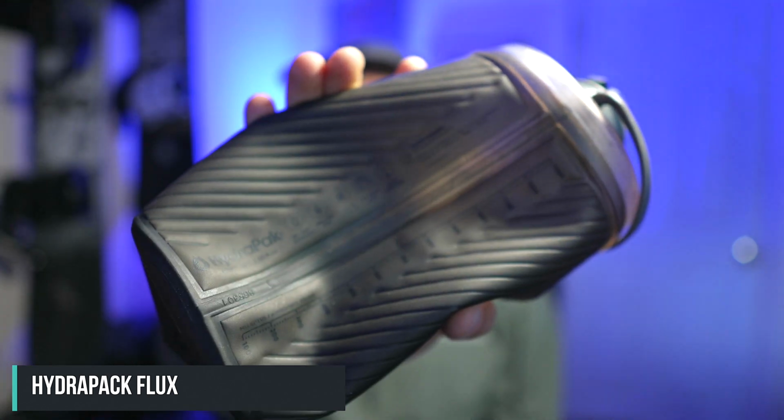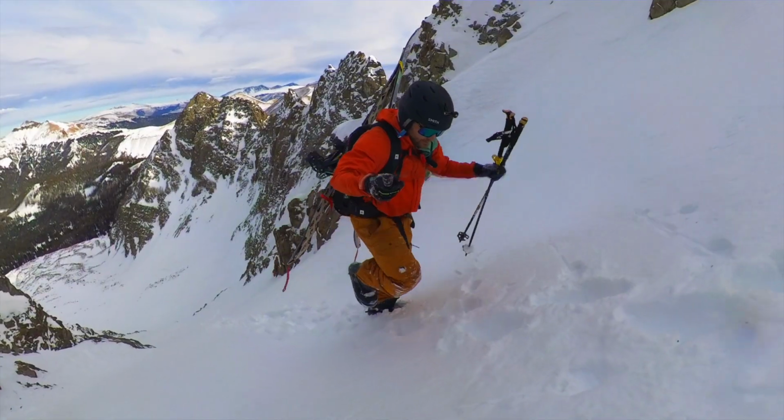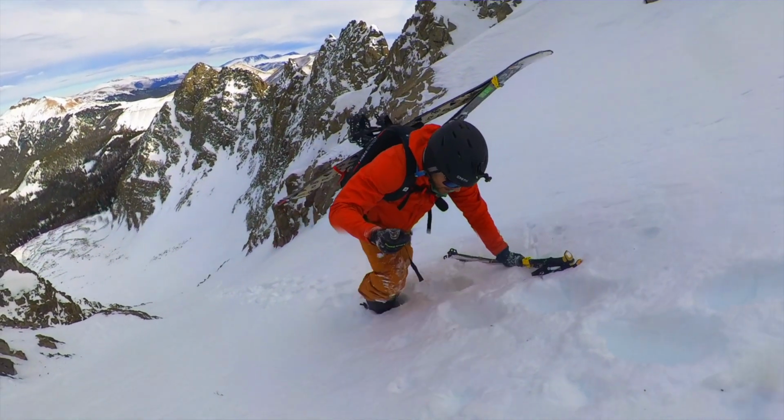First thing that we have on the list is this Hydra Pack Flux. This is an Amazon purchase that I got because I was so sick and tired of using Camelbaks in the winter. You'd put them in your pack, the line would typically freeze even if you're blowing water back into the line. It would just be so cold. So I moved to this Hydra Pack series.